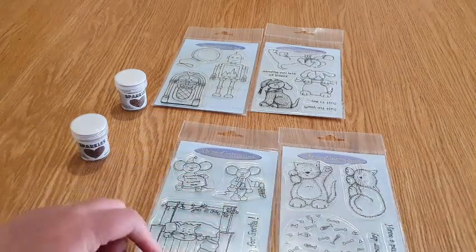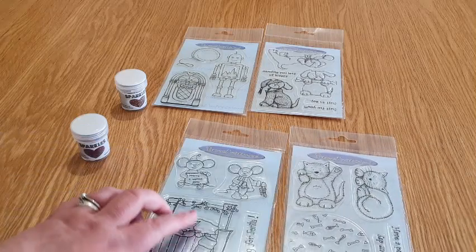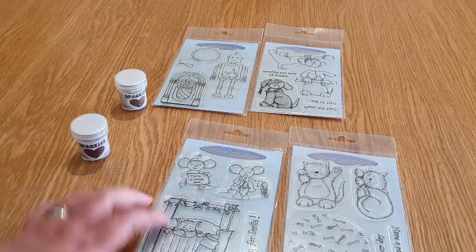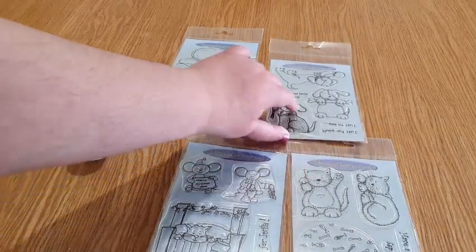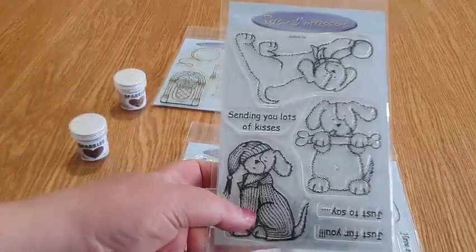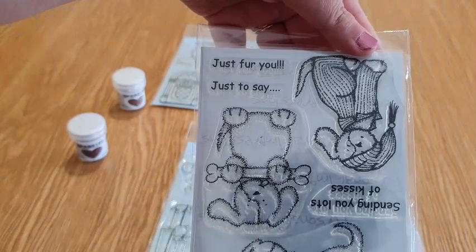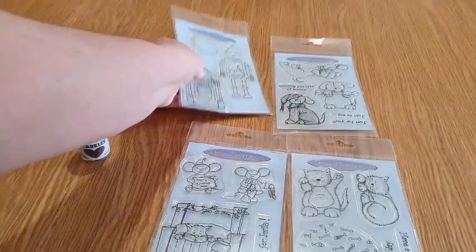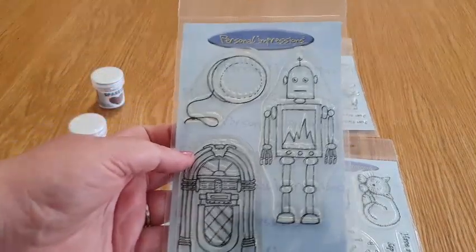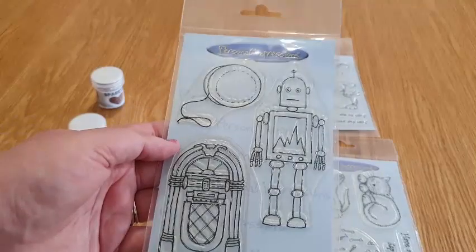I've got this beautiful little cat and mouse one waiting for Santa that says Merry Christmas. That's really cute. This lovely doggy one, sending you lots of kisses, just for you, that's really cute. And I really like this one, the robots, I think it's fantastic.